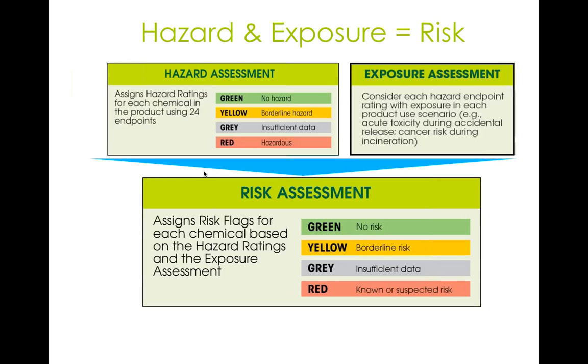So we start out by identifying the hazard flag, which is a red, yellow, or green flag, for each of 24 endpoints for that chemical. And then as part of the exposure assessment, each hazard endpoint is considered in terms of whether or not exposure is plausible. So as a result of the comparison of those two, a risk flag is assigned for each hazard endpoint, and it's given a green, yellow, gray, or red rating, as you see there.